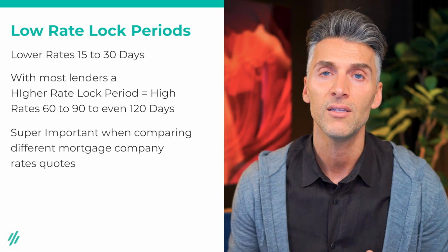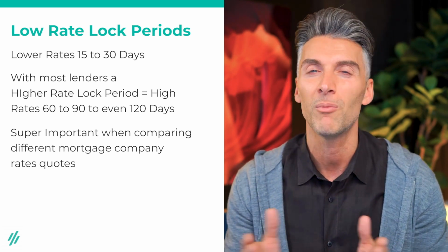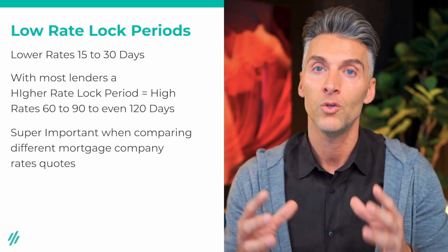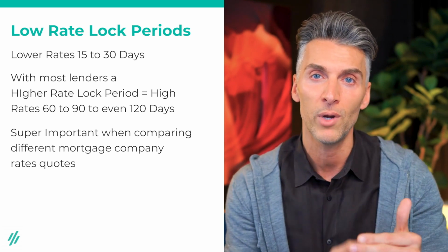The higher the rate lock, the higher the interest rate in some cases. In some cases, you're not going to see a difference. You might not see a difference between a 15-day and a 30-day, or a 30-day and a 45-day. But once you start going over 45 days, interest rates typically start going up, or the cost associated with that interest rate will go up. So you want to compare apples to apples based on specific closing timelines and rate lock periods.